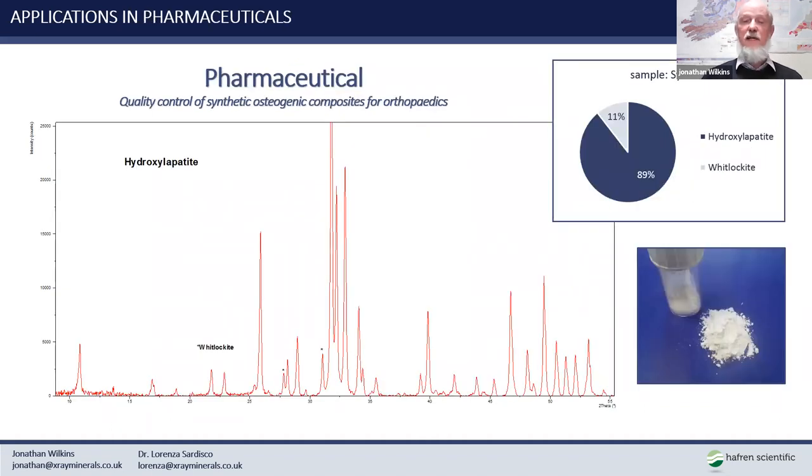We also do work in pharmaceutical materials. For example, one of them, it sounds marvellous, synthetic osteogenic composites, bone basically. Your body constantly recycles all of its calcium and phosphorus. I mean, when it goes wrong, you call that process osteoporosis.